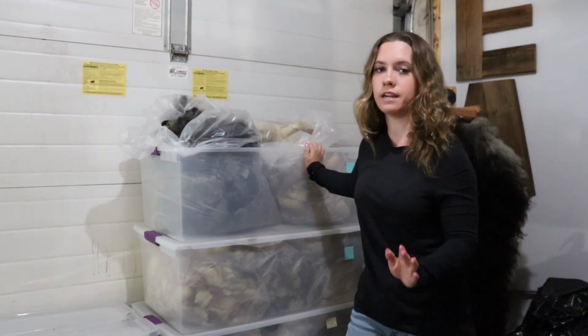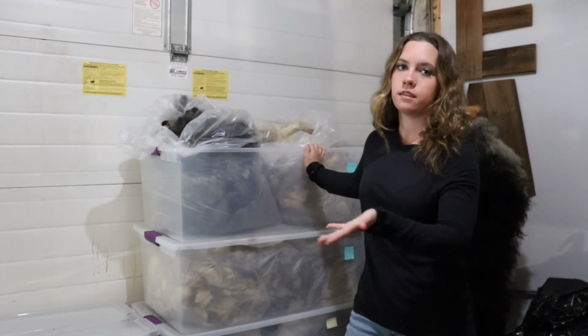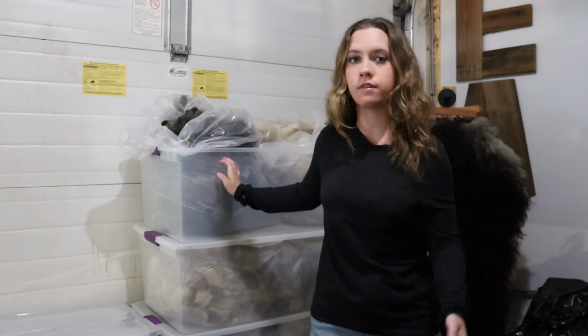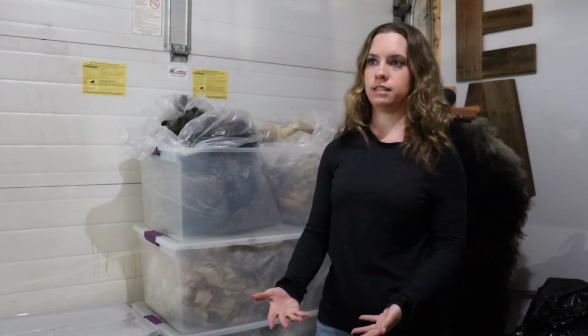This is just a way that if somebody orders a fleece, I can look at the bin and go, okay, this lady ordered Nose Spring fleece from 2025. I can look at what I have on the sticky notes and it's easy for me to find versus needing to go and dig through to find the fleeces.